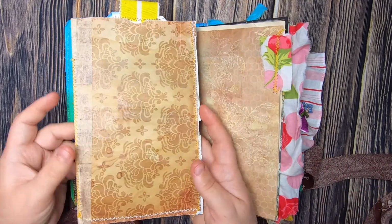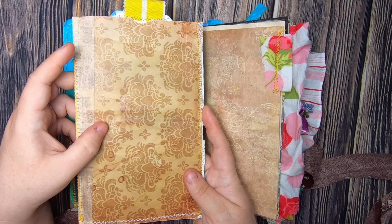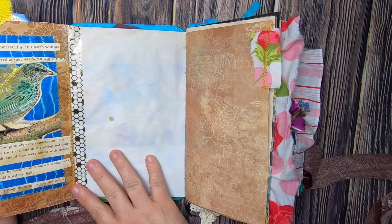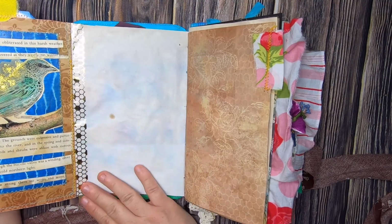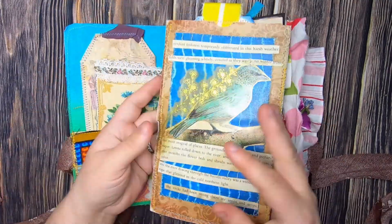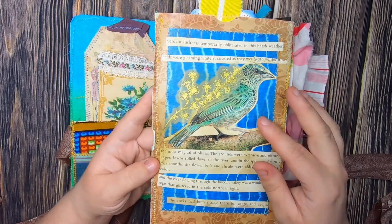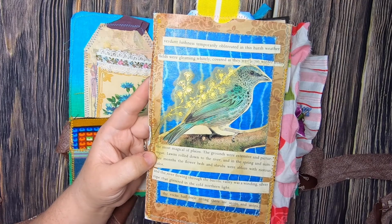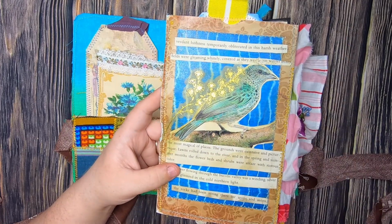And then over here we have some vintage wallpaper. It's a digital and it has some washi tape down the side. Now this is stitched on and washied on, so it flips kind of back and forth. And on this side we have these birds and a bunch of fun words, it's kind of like a poem that I assembled.